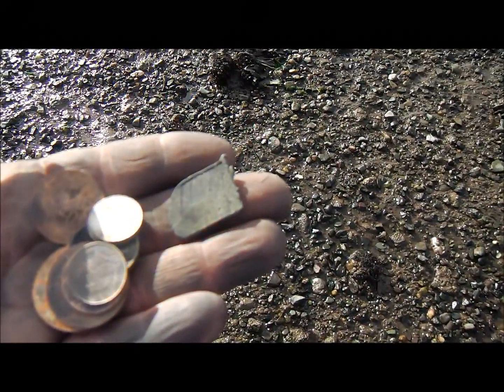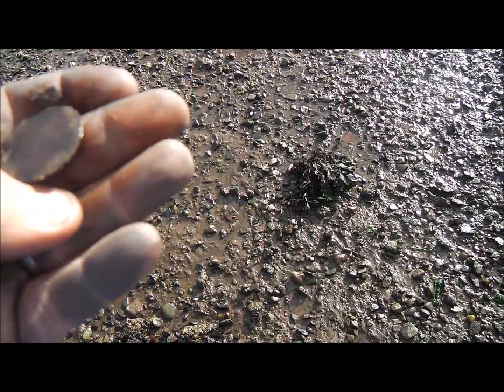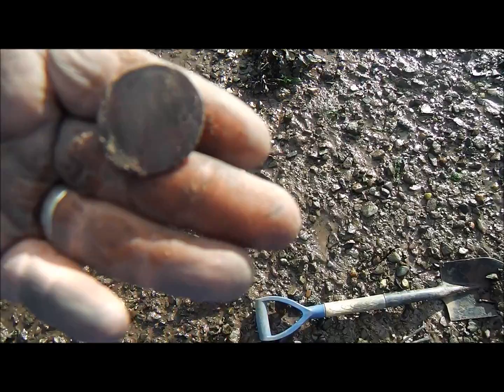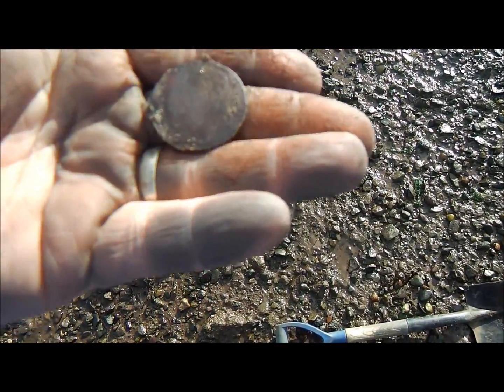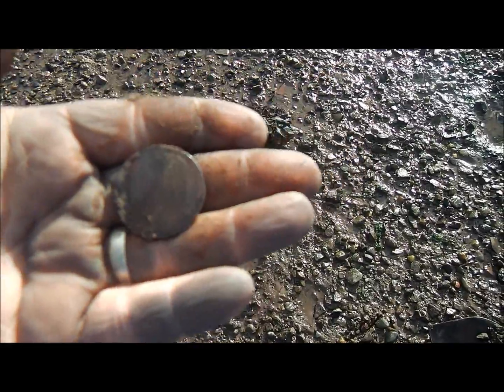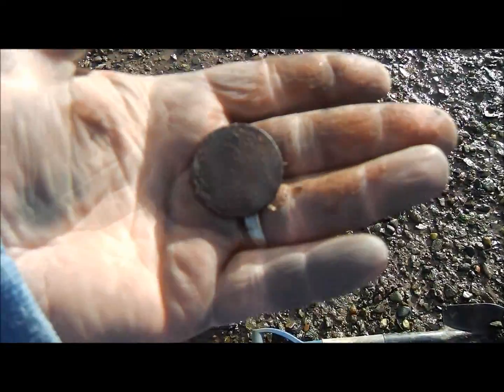Hey guys, there you go, just dug that, I got an 89. That is a Queen Victoria penny. Young bunhead penny. Get in. Nice Vicky penny. Very few and far between on here, so it's always nice to get one.